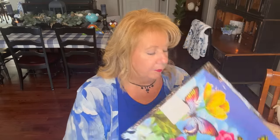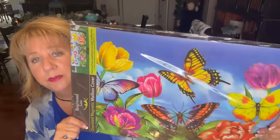And I'm fixing to change out my mailbox cover and my mailbox flowers, and I'm going to put up a bow that I already have made. I found it in a bin downstairs. And I purchased this cover for my mailbox. Isn't that pretty with the butterflies?